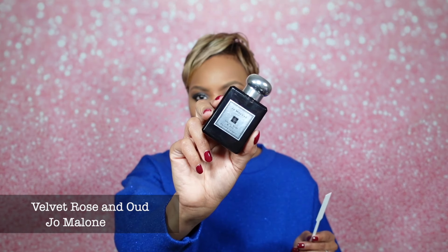And this right here hugs the skin. Again, you gotta like oud though. You gotta like oud, you gotta like clove because it gives it more of an incensey type of vibe. But most importantly, the rose is still the star of the show in this scent. So I highly recommend this one as an evening rose because it's dark. And that again is Jo Malone's Velvet Rose and Oud, y'all.